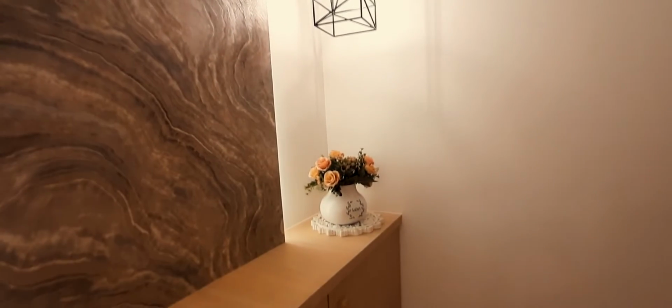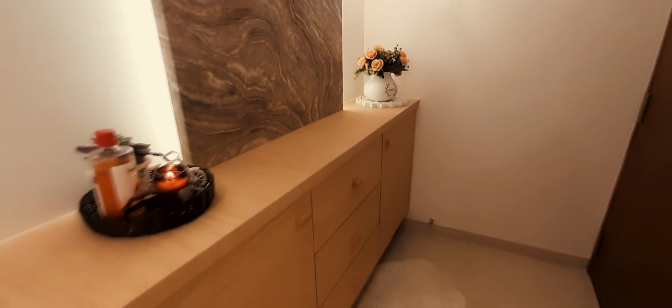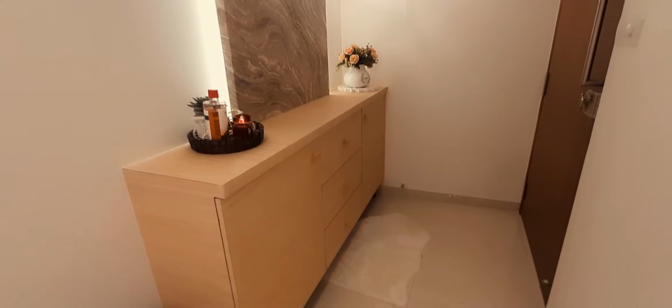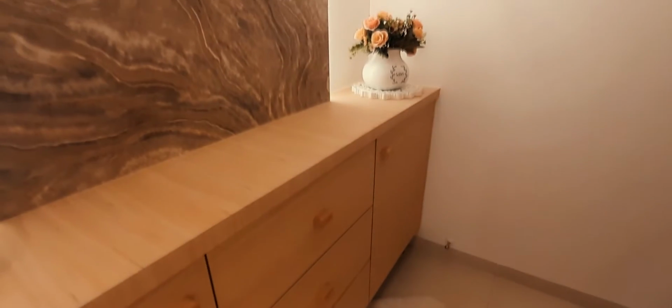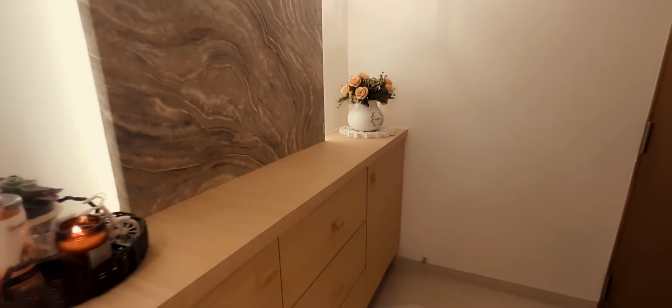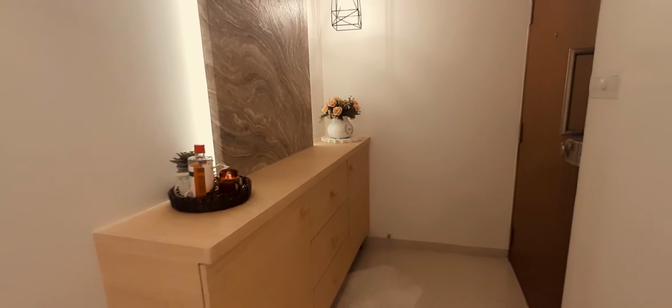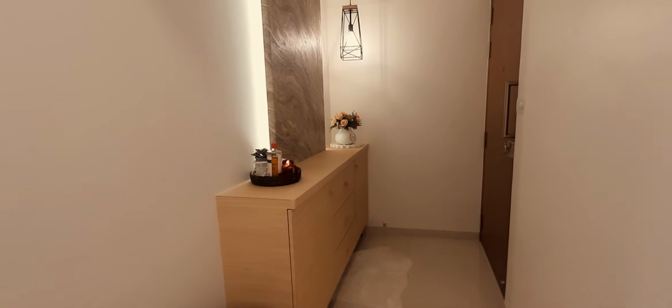And some small decor accent pieces to keep the look and feel very minimal and yet very Scandinavian. I've placed a small little rug, which is a lovely cozy shag rug, and it feels very nice under the feet. We wanted to create a feeling of warmth and to give a nice cozy hygge Scandinavian vibe as soon as you enter the home.